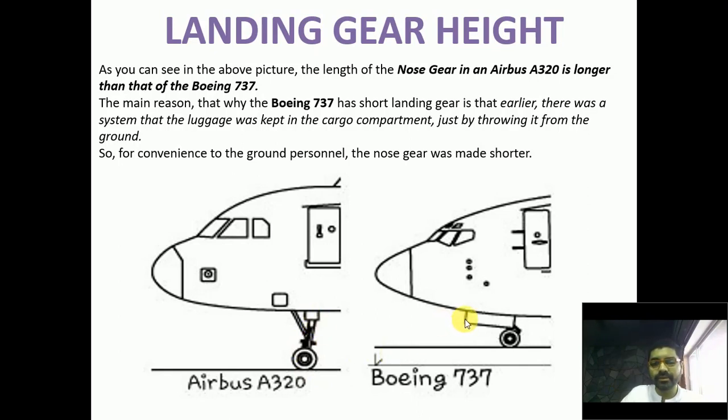Now why that difference is clearly that Boeing designed it in such a way that the cargo section was very accessible to the ground level, so they used to take the baggages and one person used to be inside the cargo section. All right, so he used to pass on the bags from the ground and the other person would be in the cargo section. He would collect it and he would arrange it in the cargo section.